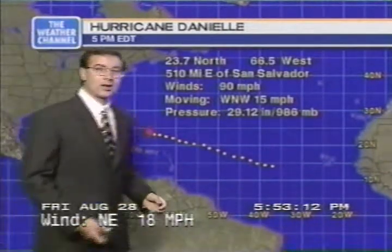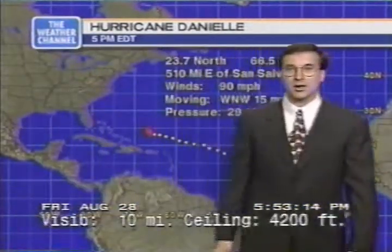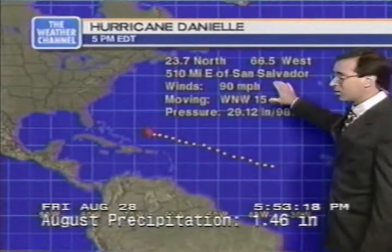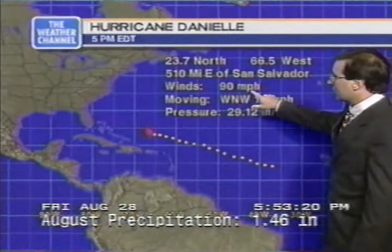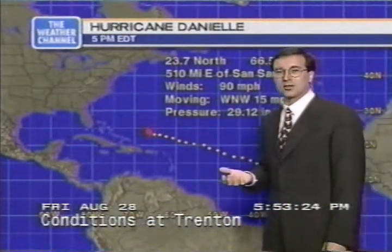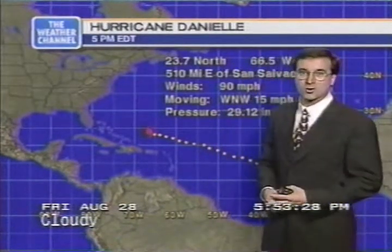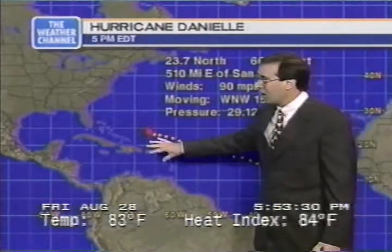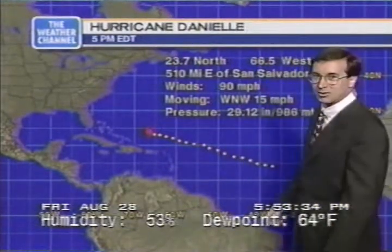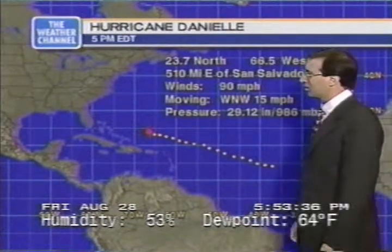Next, Hurricane Danielle. As of 5 p.m., centered 510 miles east of San Salvador. Top sustained winds have not changed, 90 miles per hour. One of the Hurricane Hunter aircraft was out there, and actually, one of the new jets, one of the NOAA aircraft, was also investigating even some of the upper reaches of the hurricane to do research. So that's what's been happening today. It's been rather busy around Danielle.